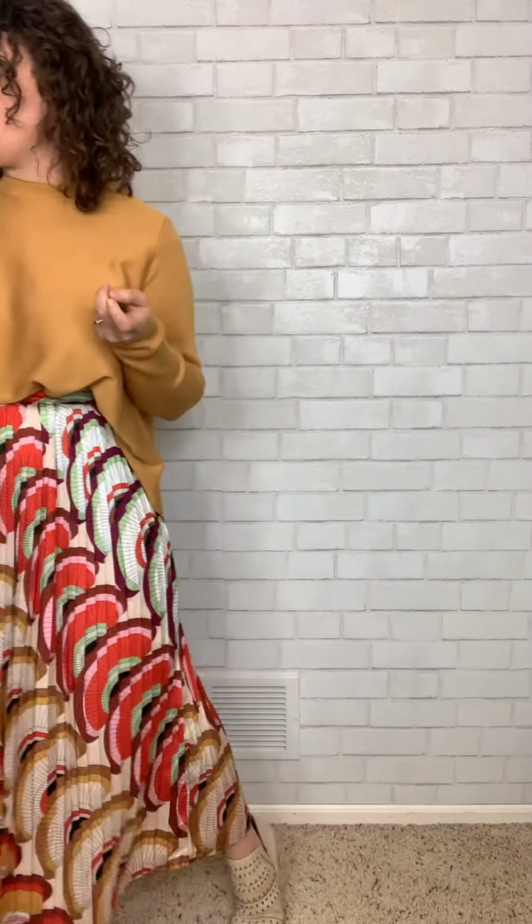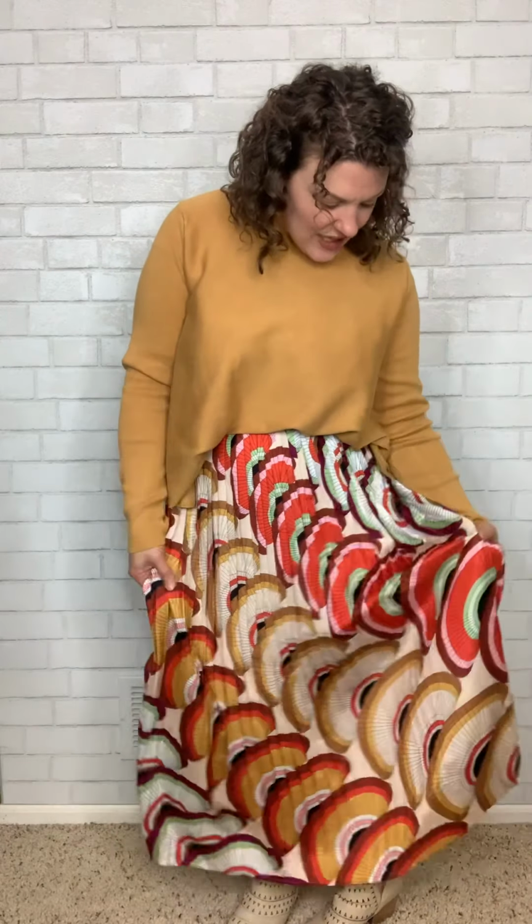So we have so many pieces this week that would just look so beautiful mixed and matched with this, that I cannot wait for you to wear her. She is very limited. Make sure you snag yours today and enjoy this beautiful, beautiful skirt.